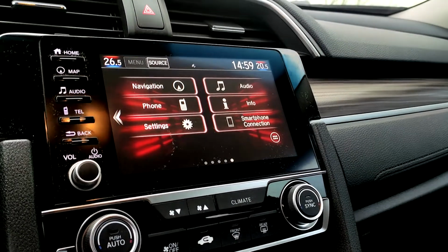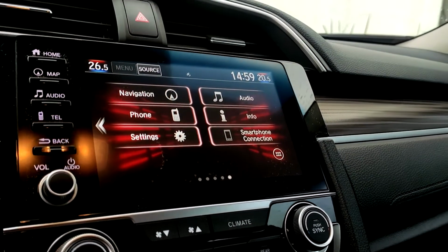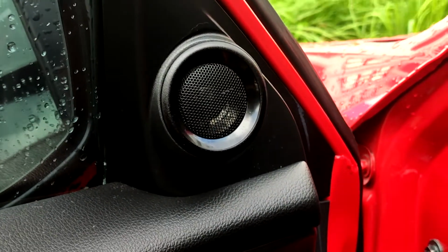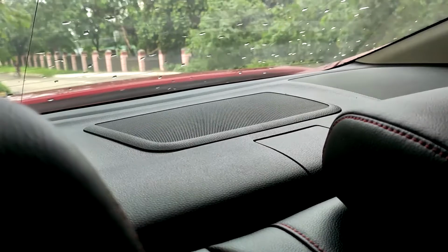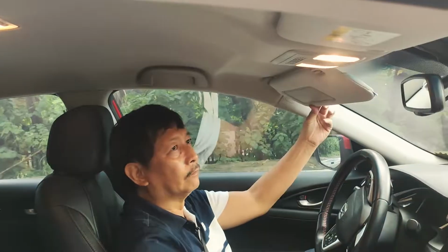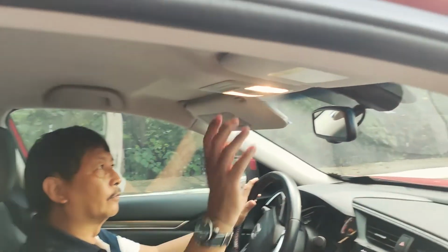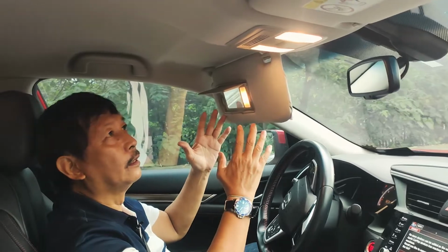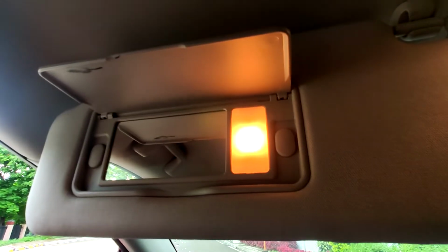The sound is very good, as you can see from the speakers spread out in the entire cabin of the car. You have the map lights right here. Then you have the visor for the driver and for the front passenger. There's also a vanity mirror with light.